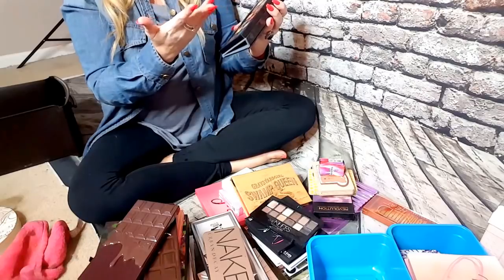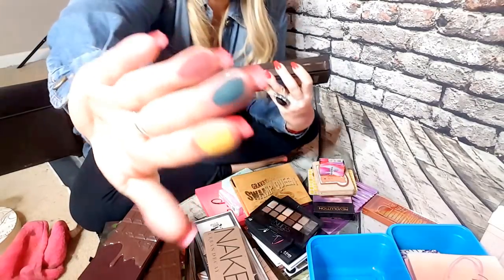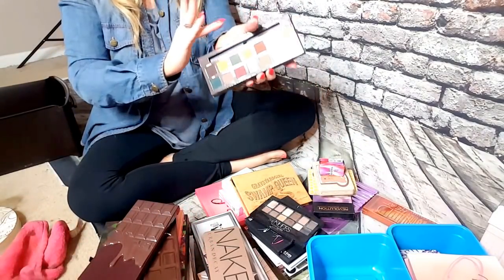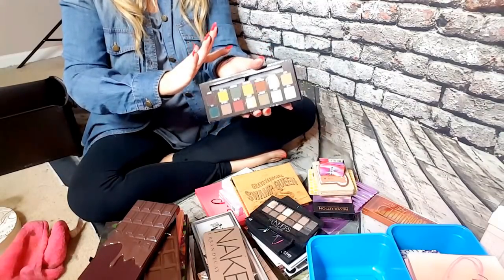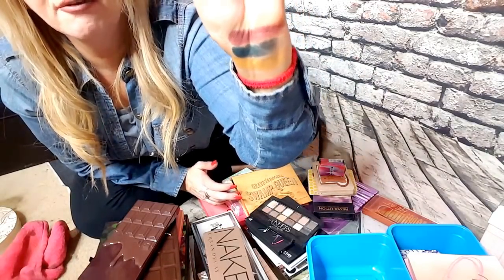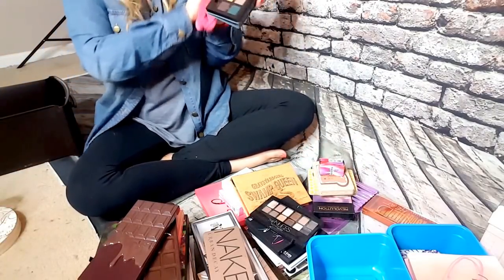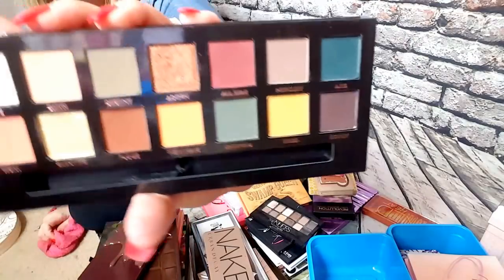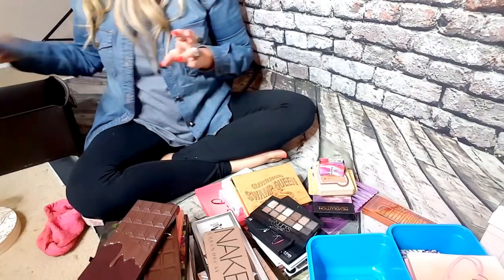Just a really fun, something different. You see those colors, they're so different. I really don't have a place to swatch them, but I will try. They're super duper pigmented. You can see that on my wrist. It looks like a rainbow of colors. So I'm definitely keeping this palette. I'm going to play with it. I just haven't played with it yet. There are some beautiful shimmers in there and some mattes. So I'm keeping this palette. I'm really excited to play around with it some more.